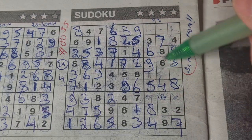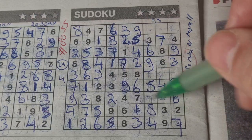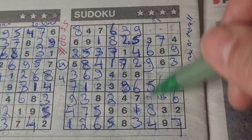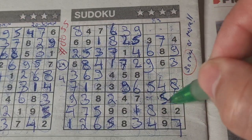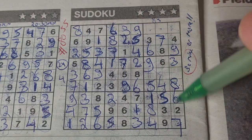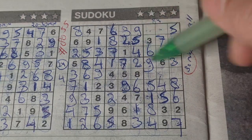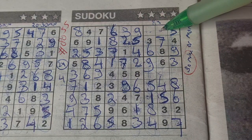6 in this column, 6 in the column next, so the last column, the only place left on the 6 should be there. So the 1 and the 5 are left. We have a 5 in this column, no 5 there. 5 should be here, 1 goes there. 5 in this column, 5 in the column next, so the last column, the only place left on the 5 should be there.